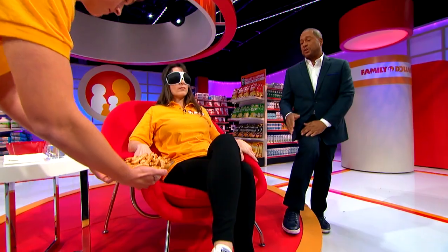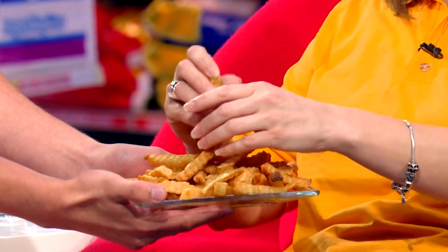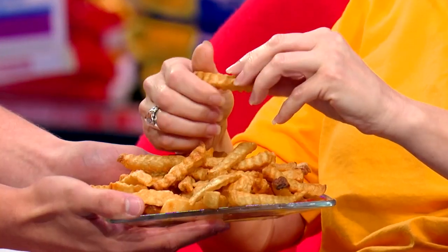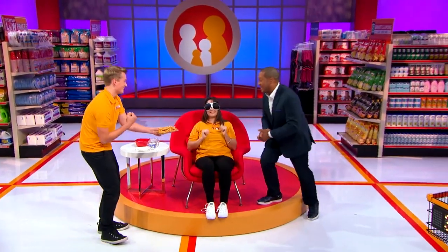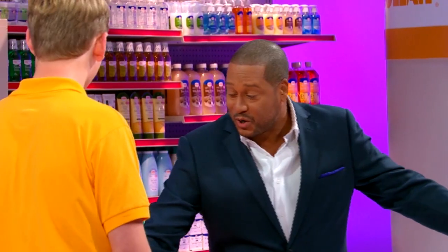And you actually get to touch these. So Ryan is gonna bring them close to your lap. You just raise your hands up. Bring it over here, Ryan. There you go. And so, Mom, just feel those around and tell me what are you feeling. What are those? These are French fries. That's correct. You got that one. That's fantastic. All right, Stephanie, you did an amazing job. Take your blindfold off. You guys got one of the three items. We're gonna add that to your cart.